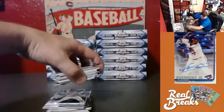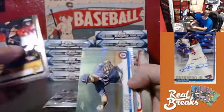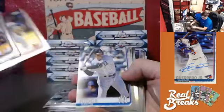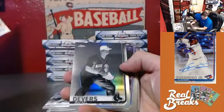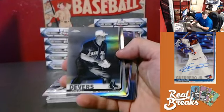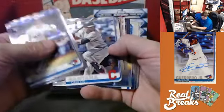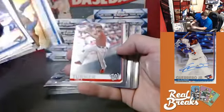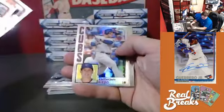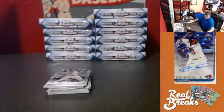All right, so we got another auto-defined. Probably right there where the thick white card is, unless it's a parallel photo variation. Devers, negative for the Red Sox. Gotta lower that down a little bit. Jake Lamb. Anthony Rizzo. Rizzo Kane.